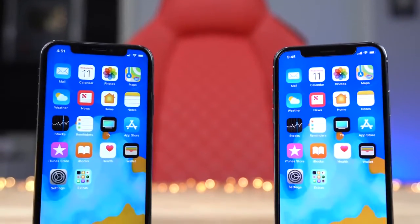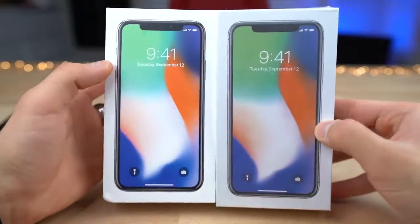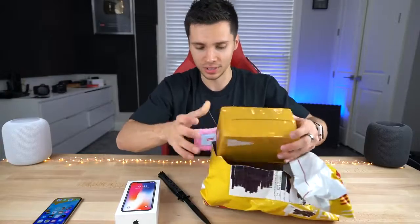Now, not only does this company reproduce the actual physical stuff, the fun thing is they try and reproduce the software as well. So let's see how that is. iOS 11 through the eyes of these manufacturers. These videos are always a lot of fun just to see how close they can get. So first thing we're gonna do is compare the boxes. Usually they try and reproduce those as well, but there are some discrepancies. Let's see if this new version actually looks like the real deal.